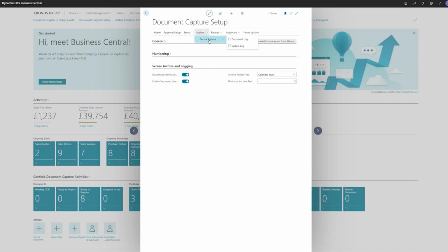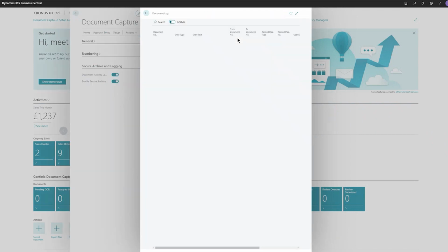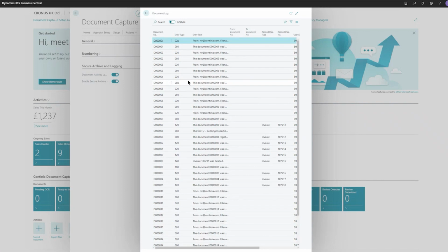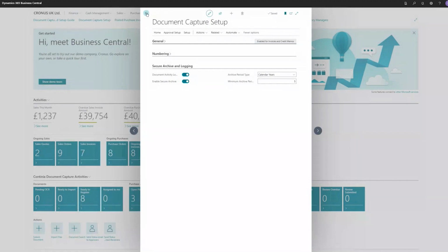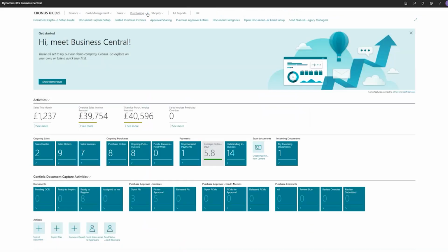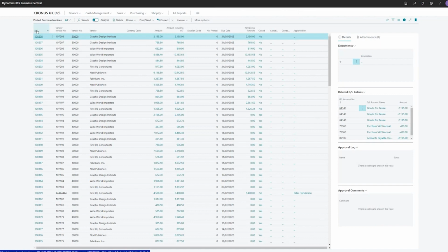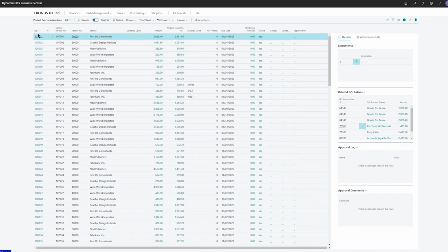Also, we can take a look at the full document log, where we can see all the logs for all the documents that have entered my Business Central, my DomoCapture. But looking at this general log is kind of a bit too much. Let's take a look at a specific invoice and view how this is handled. Let me see if I find the right one.